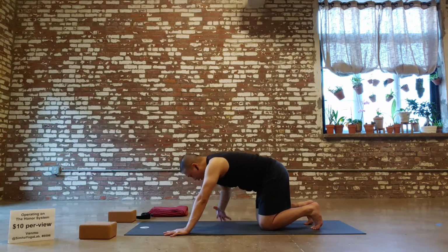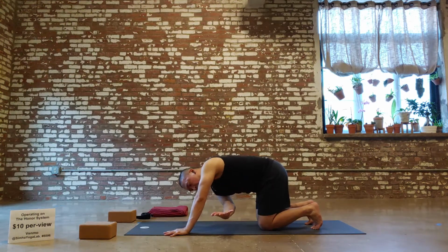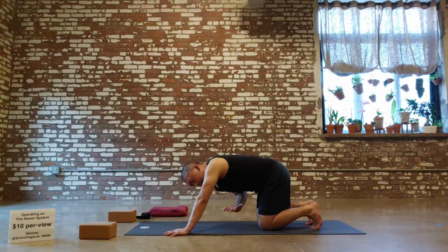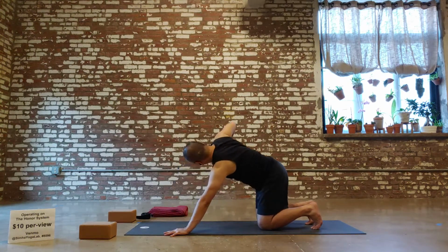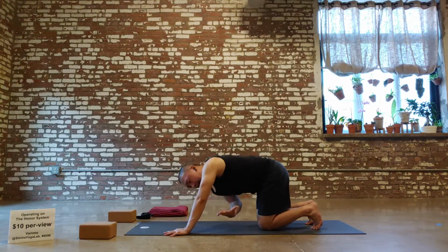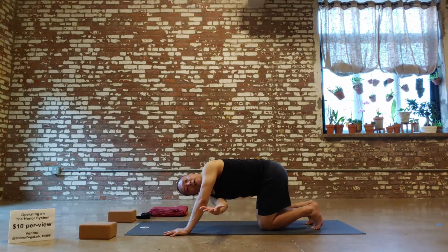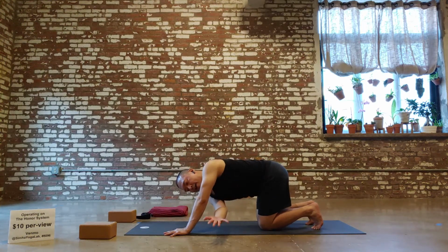On the inhale, raise your right elbow up and wind it up. On the exhale, thread the arm underneath, but you're suspended in space. Five times. Inhale, draw the right elbow up. Exhale, thread it through. So these are thoracic twisting. Inhale, raise your right arm up. Exhale, thread it through, that's three. Inhale, raise your right arm up. Exhale, four. Inhale. Exhale, five. This time, place the top of the right hand to the floor.